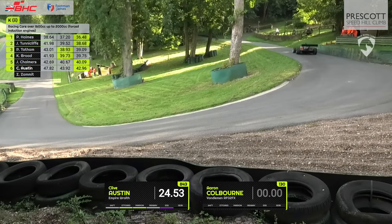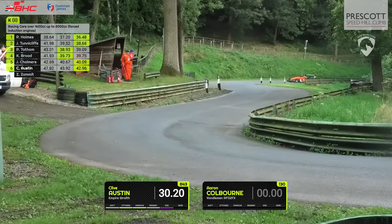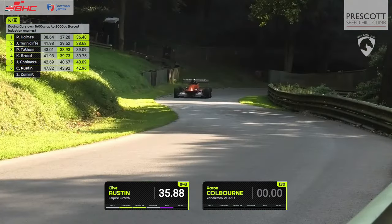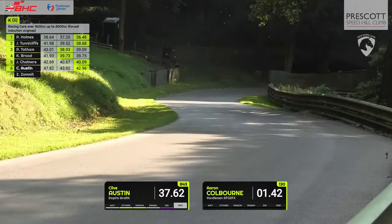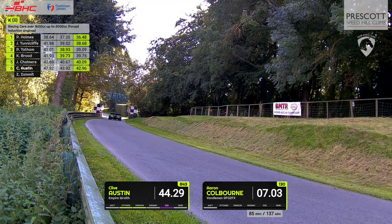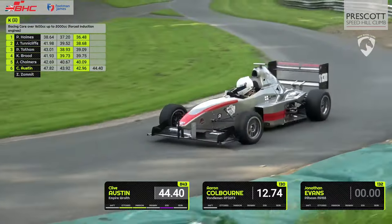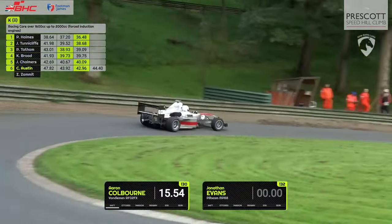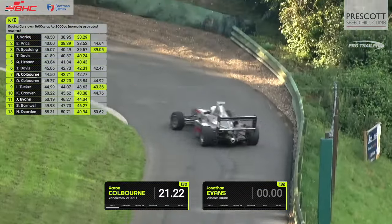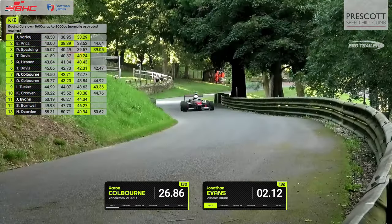Aaron Colborne in the Van Diemen just left, about to leave the line, so over to you. Yeah, I'm sure everything feels familiar in this Empire. Clive has been going through a bit of a rebuild in this car, so he's not been competing this much this season, but I'm sure he's very happy to be out again today on the hill. He's going through the finish straight, and that's a 44.4 for Clive Austin, quickly followed by Aaron Colborne in the Van Diemen 2-litre car. So this is the next Formula Ireland car, single make series, 2-litre engine at the back, already through the exit of Harden and up through the straight.